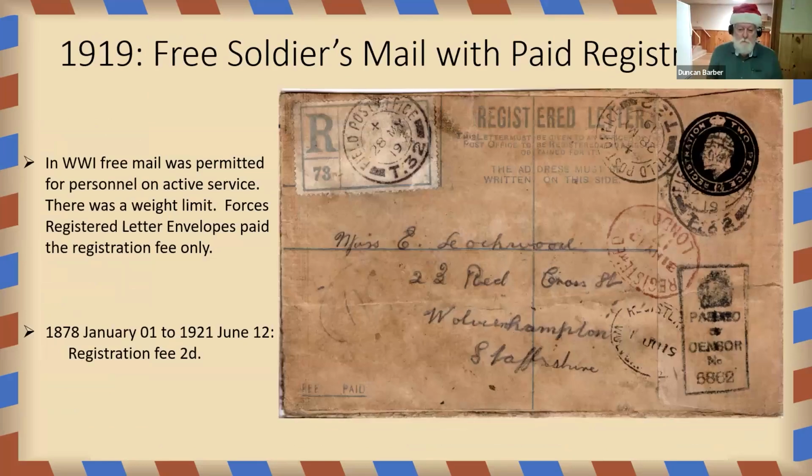World War I. We now get soldiers' mail, and we got no postage paid because it was free soldiers' mail, but they still paid the 2d for registration. And my friends who do British military mail will tell me that just because the cancel says T32 doesn't necessarily mean it was from whatever T32 stood for, because they wanted to obfuscate them, so they moved the hammers around where the units they applied to weren't. So if the Germans captured any forces mail, they'd be misled, or at least not get any useful information as to what units are where. So free postage to Canada and 2d registration.